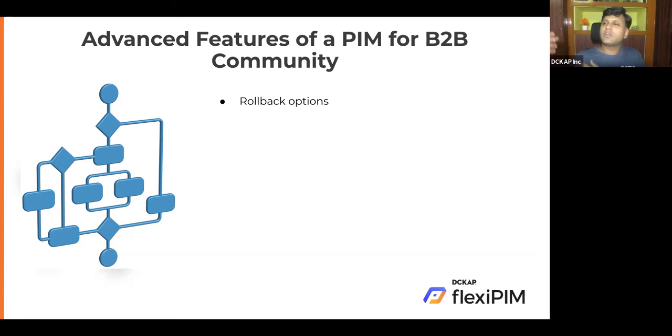With respect to rollback, in case you're making some edits and you've made something by mistake, you can come back and revert it. Even if you've made the change a week back or a month back, you could still revert it. So that's rollback. And inventory management is something some customers ask for, and they're able to allocate inventory even within a PIM. But in most use cases, ERP would be the single source of truth for that.